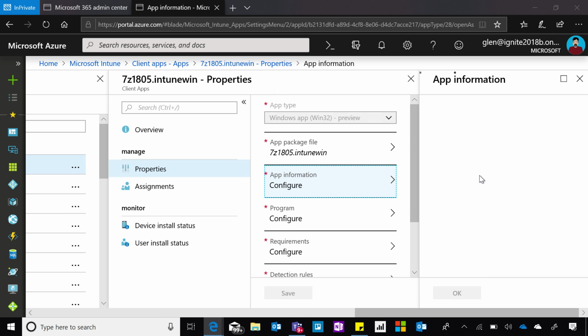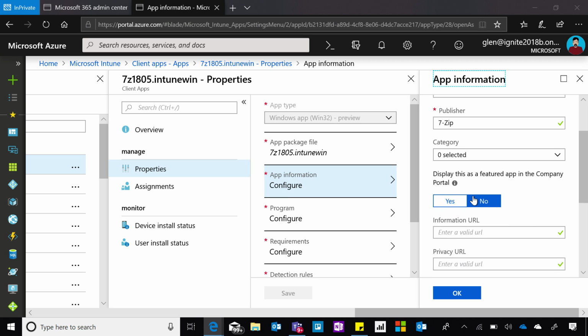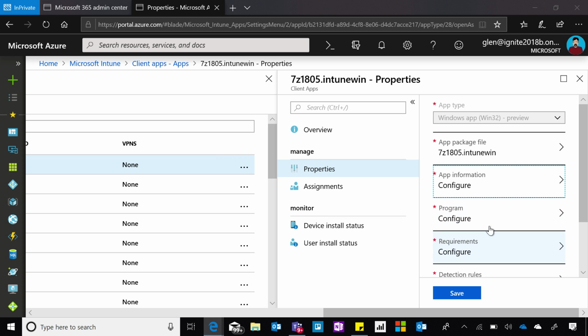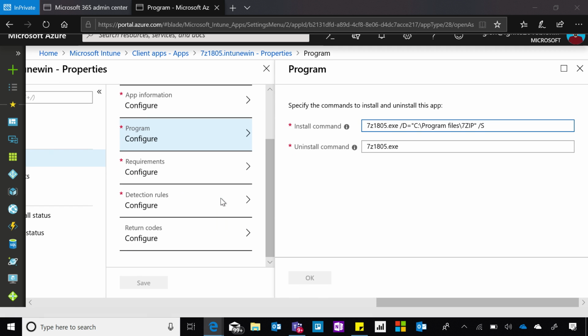Once we've provided that, we provide information about the application so that it's going to customize how that's going to appear for the end user inside of company portal or on their PC. Go down to program, and within program what we provide is information on exactly what the command line is going to be. We're going to have to use to install and to uninstall, which is also critically important. You have to be able to uninstall.